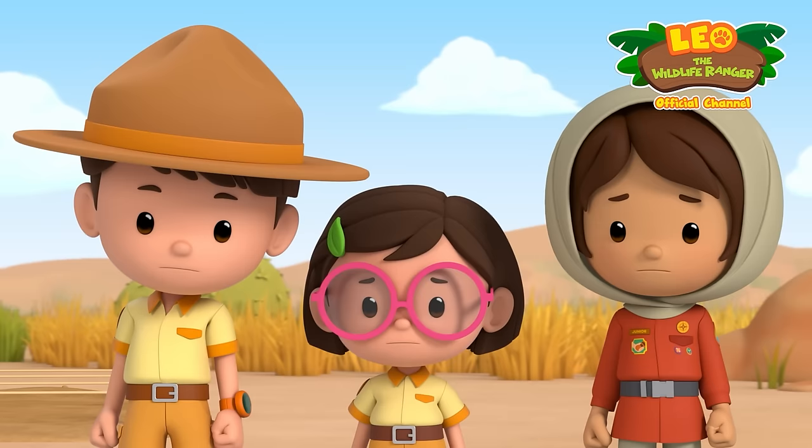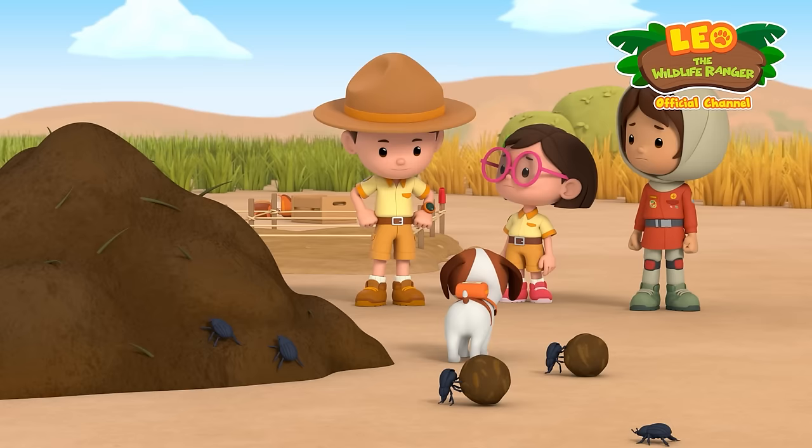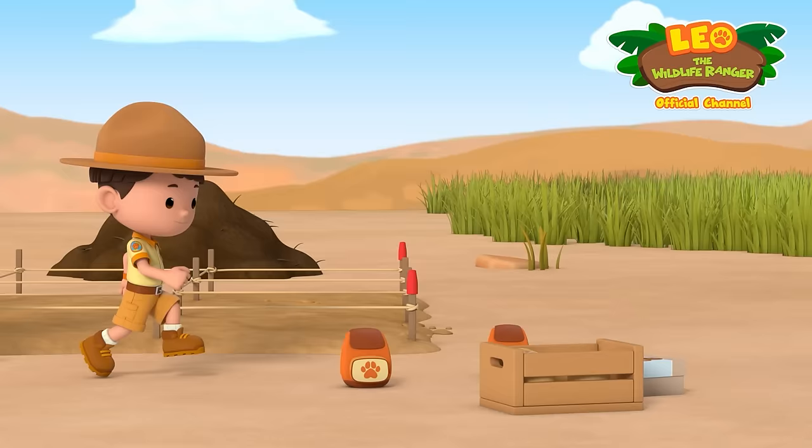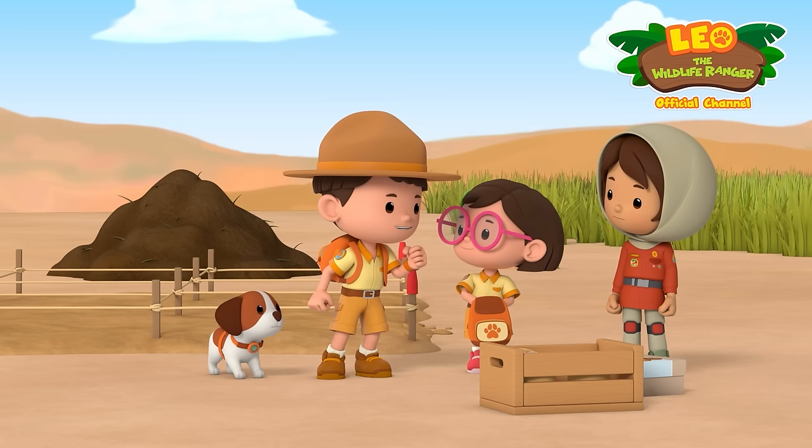I guess the smell is a little too overwhelming for Hero. It's okay, Hero. We'll come up with another way to find your ball. But how? There are so many beetles. How will we ever find Hero's ball? It looks like it's time for a good old-fashioned search party. Let's split up. Hero and I will look over there. And Farah and I will look over there. All right, Rangers, let's find Hero's ball.